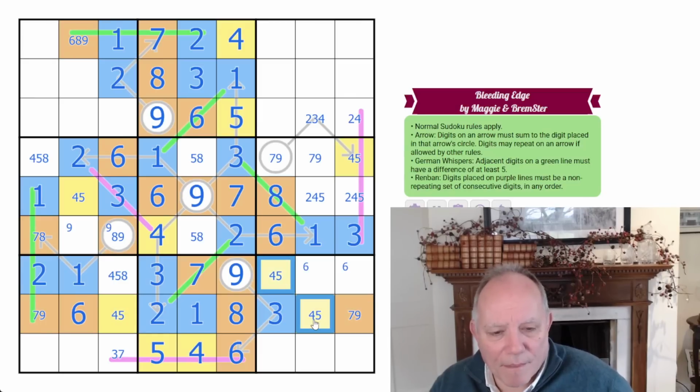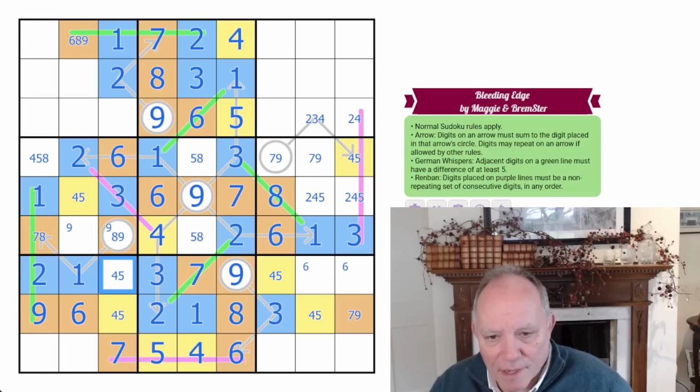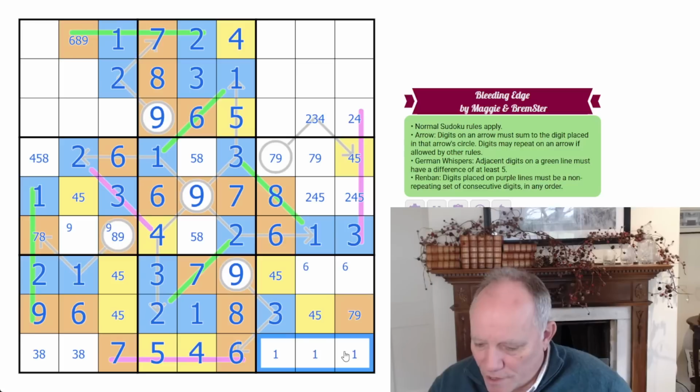That's giving me a pair in this box. Is that interesting? Not really. Oh, 3 there has made this a 7. That's a 9. This has to be a 4-5 pair by Sudoku now. And this is a 3-8 pair. This is a 1-2-9 triple.